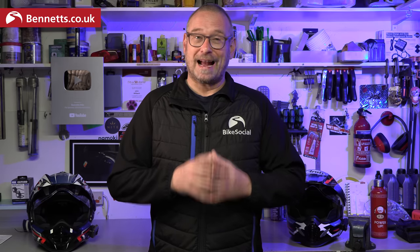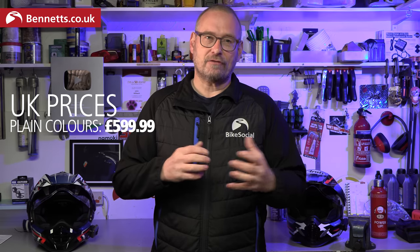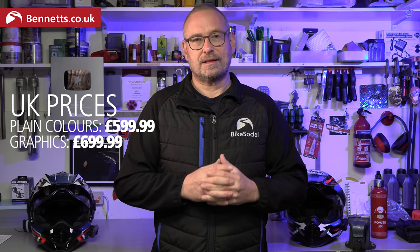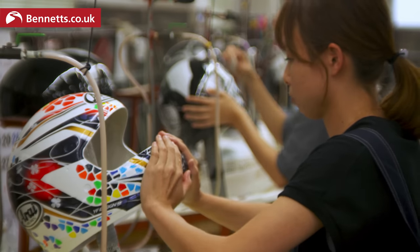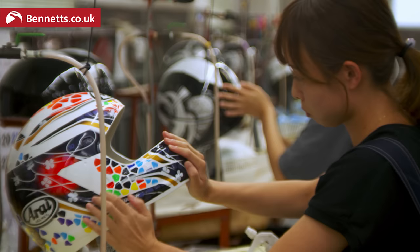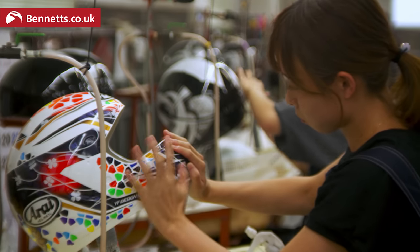Now this is a full production version and it was one of the very first out of the factory in Japan. Plain colours are expected in shops about December, with graphics starting to filter through in January 2024. In the UK, the Tour-X5 will retail at £599.99 for plain colours and £699.99 for graphics. Yeah, that does sound like a bit of a leap up for having graphics, but having seen all the work that goes into laying those down by hand, I'm not really that surprised.